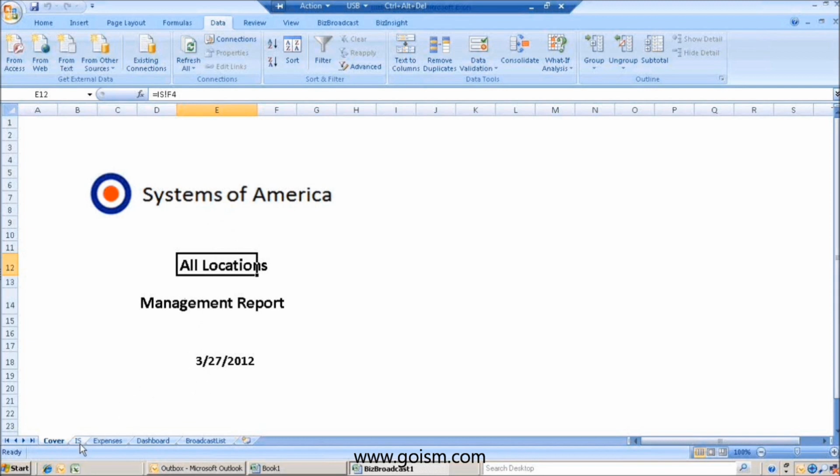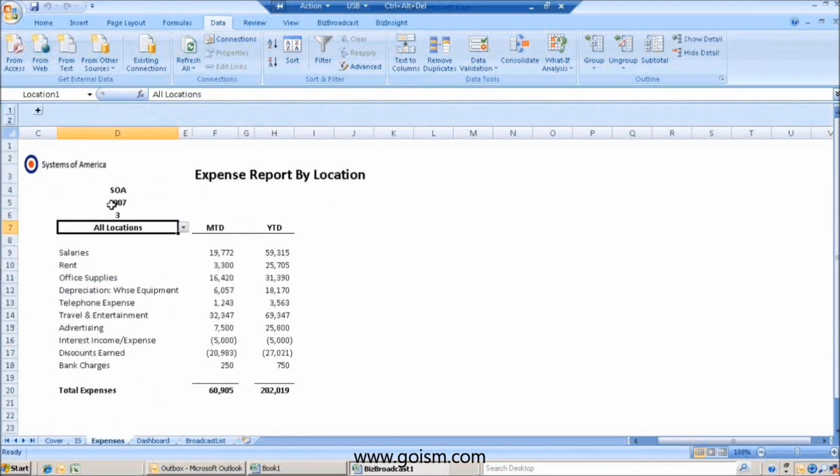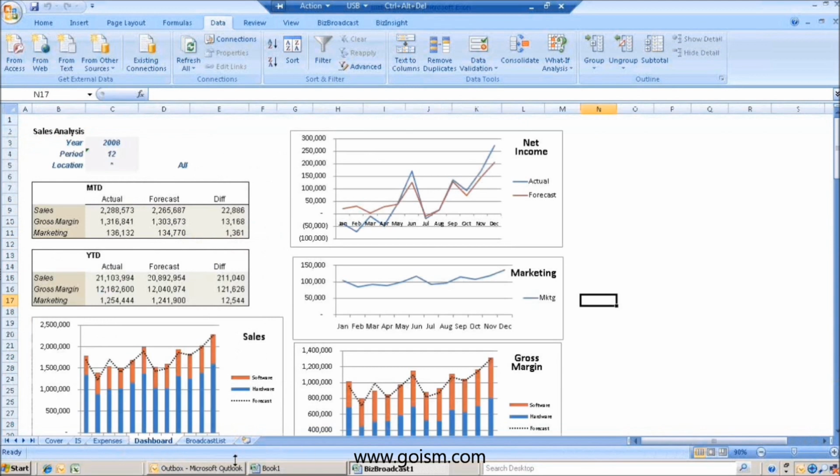So I've got a cover sheet here. I've got an income statement I'm sending out by location. I've got my month-to-date over year-to-date expense report by location. I've got a dashboard tab in here. Now this could be comprised of GL, AP, AR. It doesn't have to all be just financial reports for publication.